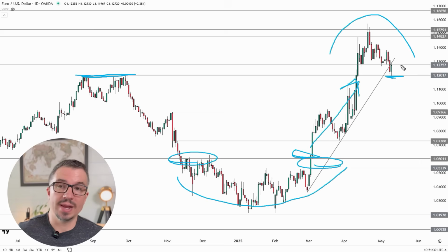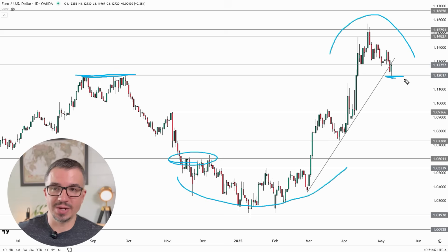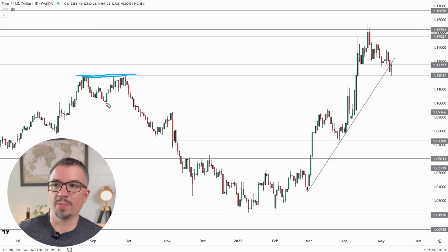So my ideal situation, just based on my strategy, would be to get a sustained break back below 1.12 to look for shorts down here in this area, and fill in these imbalances back here, right? Now, will we get it? That's yet to be seen, obviously, right? We don't know if the euro is going to do that or not.